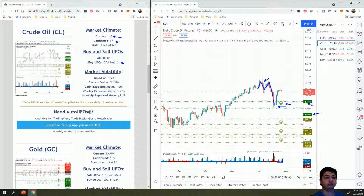However, given the current rate of movement and how the market is behaving, the climate is still not confirmed based on the OVX at 35.59%. So we're still in elevated volatility on crude oil.